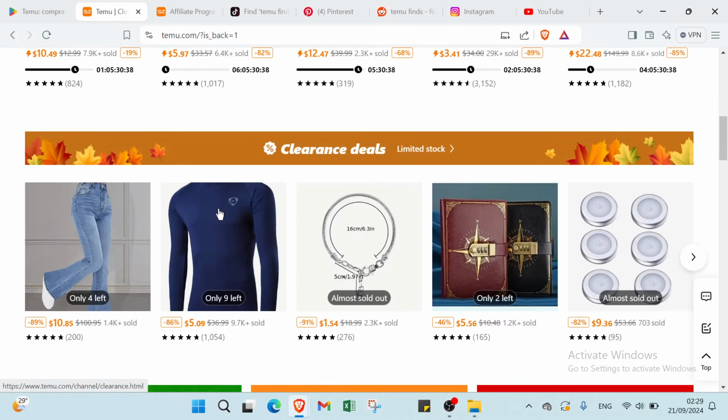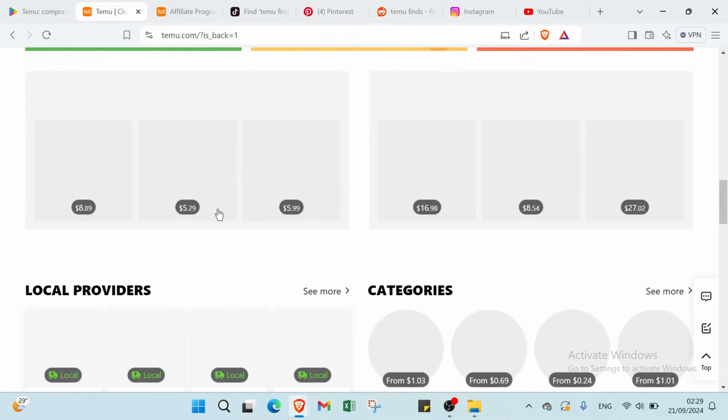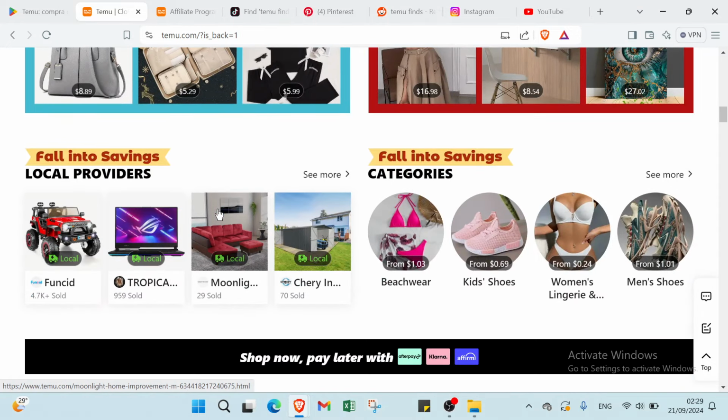Temu is a great platform for you, leveraging its user-friendly features. You can resell products, participate in affiliate marketing, or even start your own store. With a wide range of items and competitive prices, you can find opportunities that suit your interests and skills. Join Temu today and start turning your passion into profit.